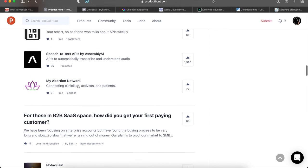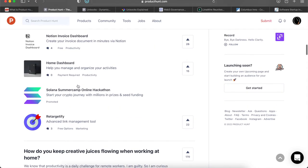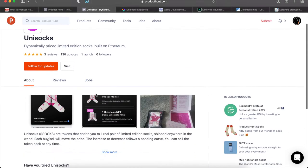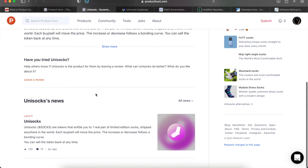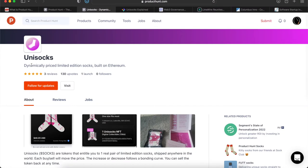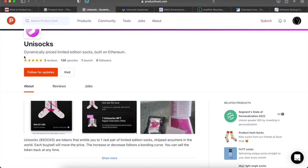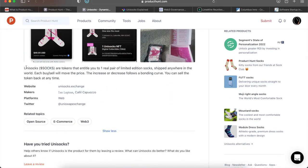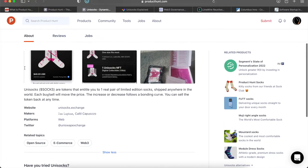So with that being said, I did come across a company called UniSOCKS that launched on Product Hunt. This one I came across actually a while ago. Let me see if it has a date on here. So this launch was like 2 years ago. And this is called UniSOCKS. And you'll see why this is important, because it's dynamically priced limited edition socks built on the Ethereum blockchain. Socks on a blockchain, guys. I mean, how much more can we go with this?